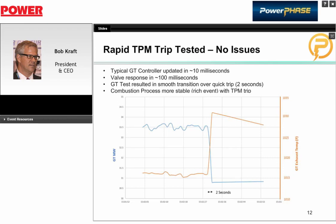A typical gas turbine control system is updated every 10 milliseconds. So it's trying to move and adjust the gas turbine based on measured parameters in the gas turbine every 10 milliseconds, or 100 times a second.